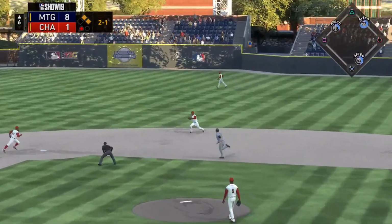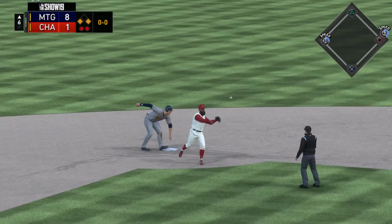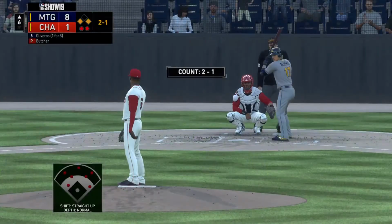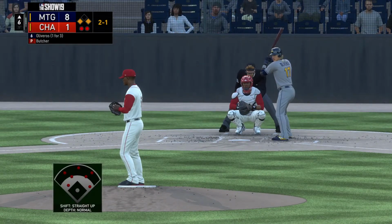On the ground to second base. This could be two. There's one. But he'll put this in his pocket and be content with just the one out. Now batting. Ready for another shot now. Vinny Oliveros. And their runners at the corners now.